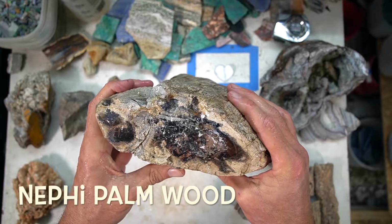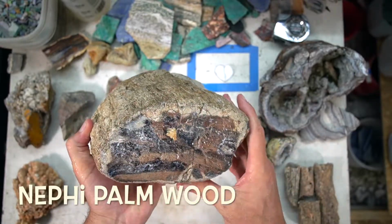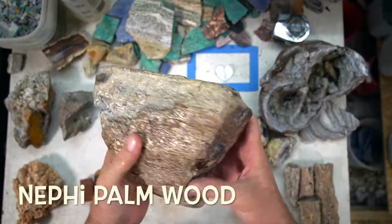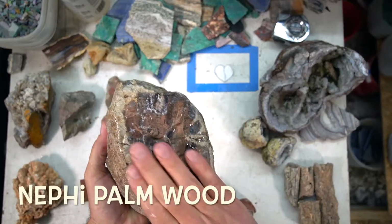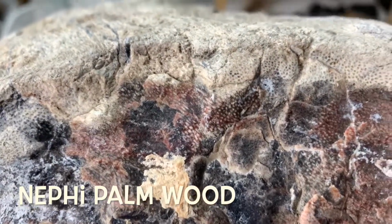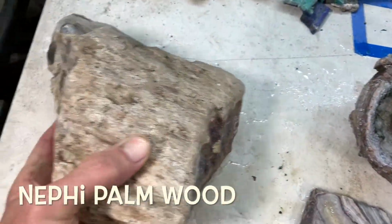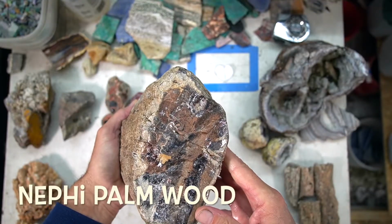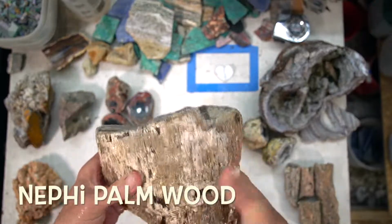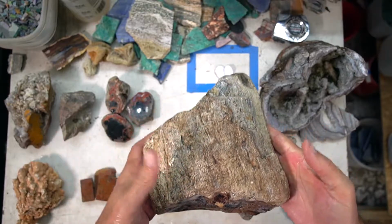but someday I'll put a polish on this end perhaps, and definitely I'll be filming that and making a video of it. But until then, I just love it the way it is. I really like that red in there. Nephi palm wood. Pretty rare these days. And this is a nice big piece. It's about 9 pounds or so.